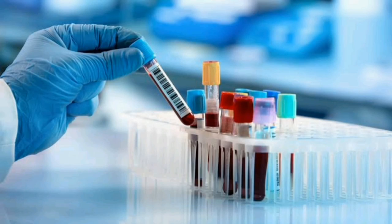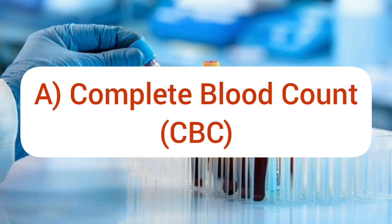The first lab work we will be discussing is called complete blood count, also known as CBC. CBC measures the types and numbers of cells in your blood. These cells are the red blood cells, the white blood cells, and the platelets. It helps us evaluate symptoms that you may have, such as weakness, fatigue, or bruises all over your body. We could also use CBC to diagnose certain conditions such as anemia, leukemia, malaria, and infection.